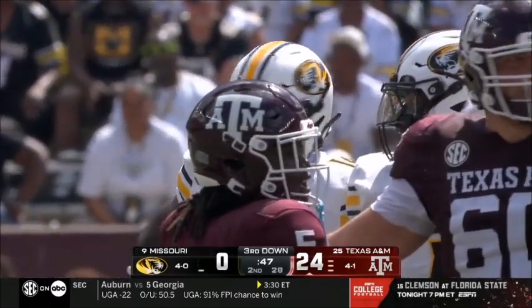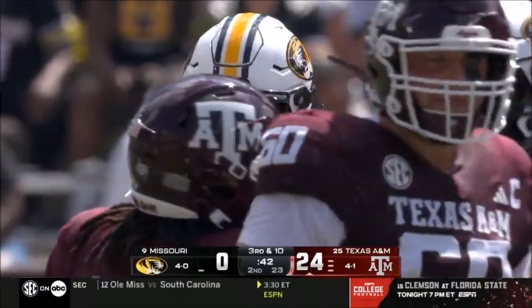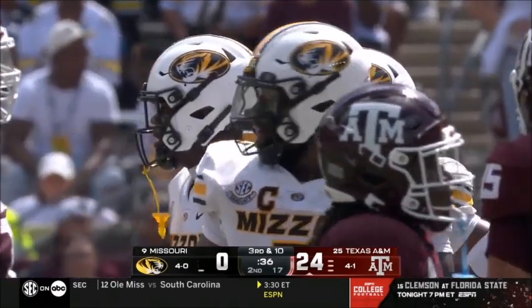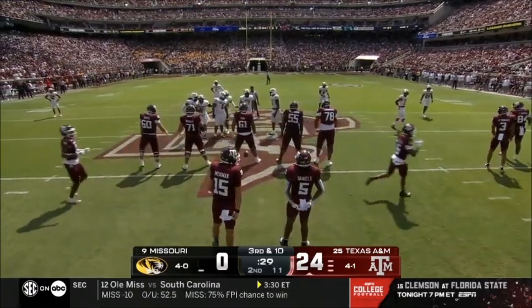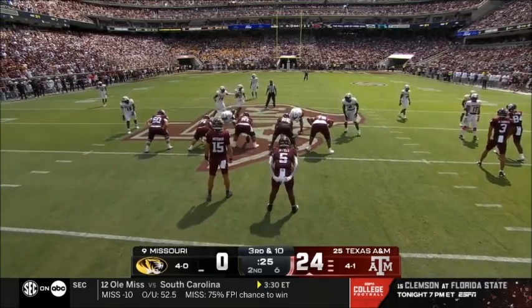Kind of surprised Missouri didn't use a timeout there. Right, just to manage things with a 3rd down and 10 coming up. I mean, you're only going to have a handful, maybe a play or two at most, but at 24-0, you take every play you can get. You're going to need every second. If you do get yourself in position to rally back, you're going to want every second and every opportunity. This is a massive hole.